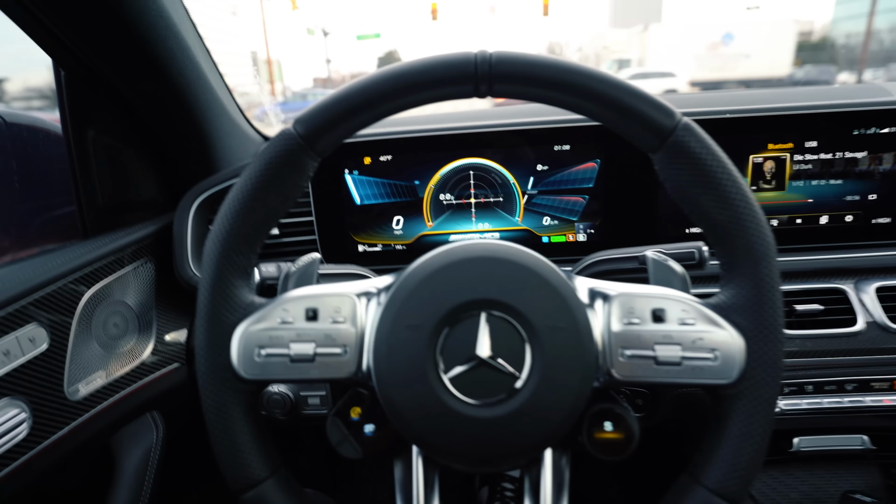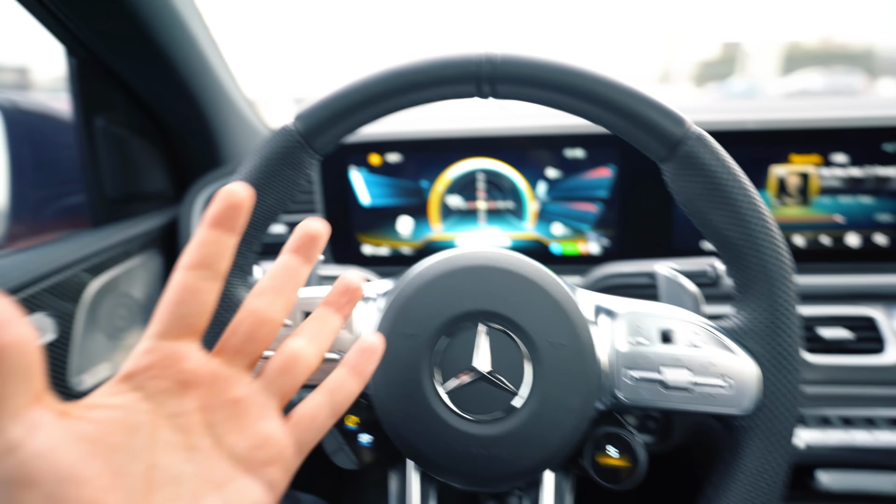So this is the 53, there's the 63, which comes with the V8 bi-turbo, I believe, and that's way faster than this, but Michael doesn't need all that horsepower. He just wants a car that he could cruise from point A to point B, and it's also super luxury. I mean, look at that. AMG right here. Look at the screen right here, screen right there.